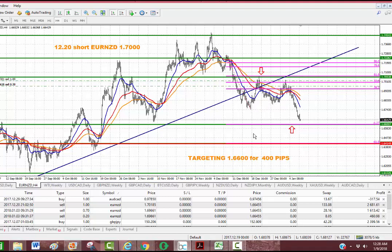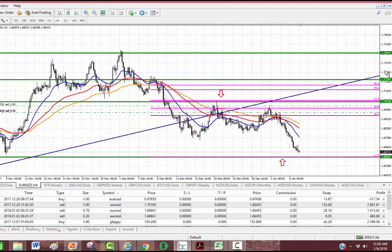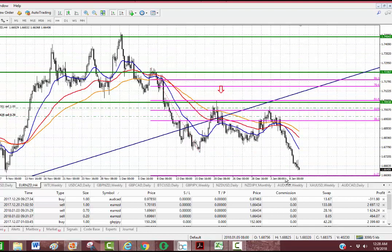It took essentially 2.5 weeks, but again, you got to take out the weekends and you got to consider the holiday trading, which was essentially very low volume. You guys know that not much happens during the holidays, but here we go. I mean, very solid. Euro New Zealand did turn over just like I thought. Our first target's about to be hit.